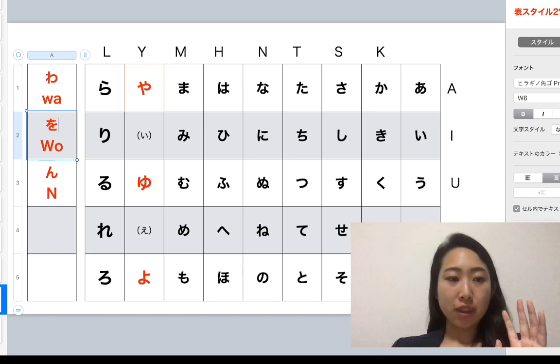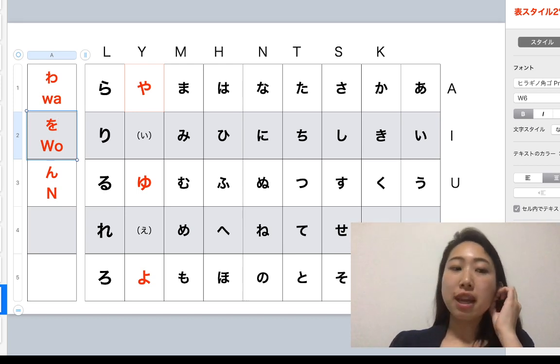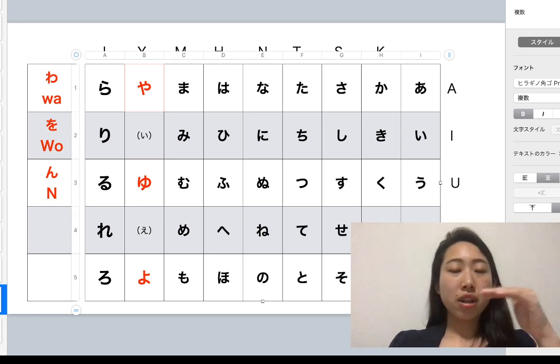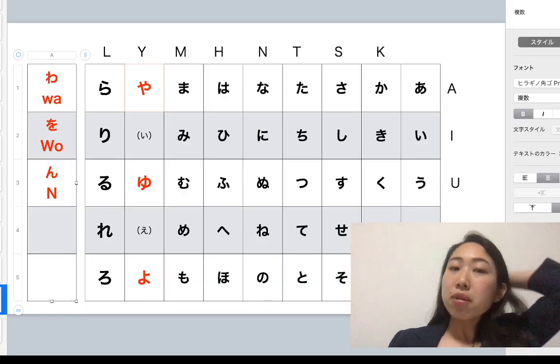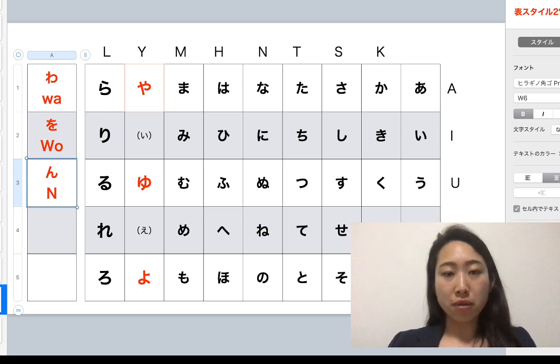But just remember that if this letter shows up in a sentence, it is different from the verb. So this is just an exception. And another exception is n. You put your tongue up in your mouth and pronounce it through the nose. The reason I say it's an exception is that the structure of this sound is very different from the others.